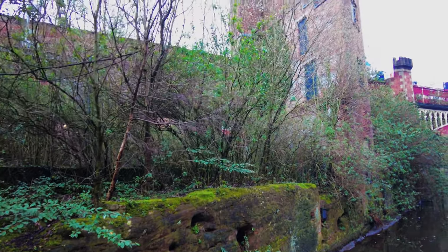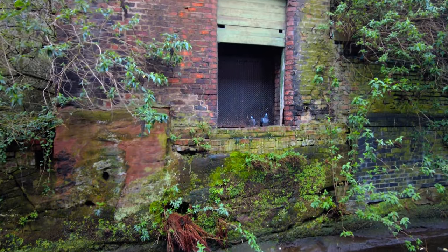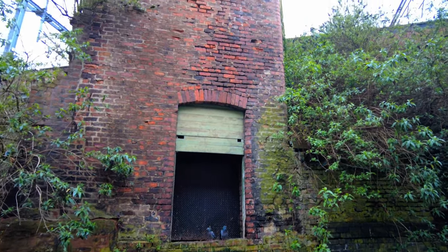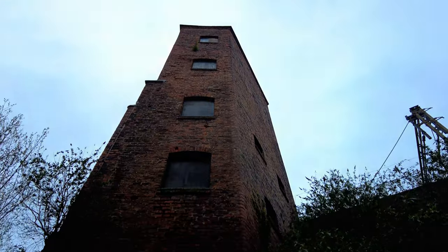So looking onto the right here, they left the stair tower after demolition and the chimney. I wonder if this is because it may have fallen on the train track. If anyone knows why it's left or what they're going to do with the land, drop a comment.